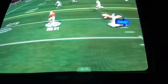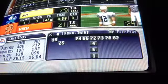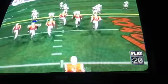The Terrapins line up in an I formation. Pitches back. Oh, I tried to make him fumble. Brought down at the 47. They get 4 yards on the halfback option. It's 3rd down and 3 to go. This is the 6th play of this drive.